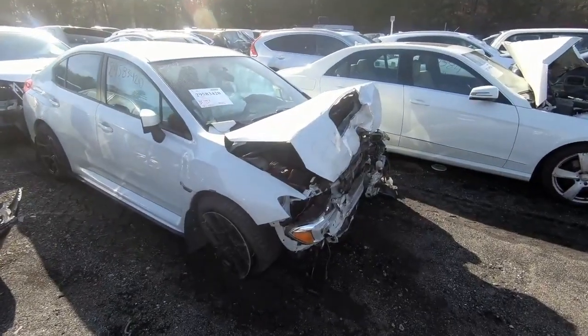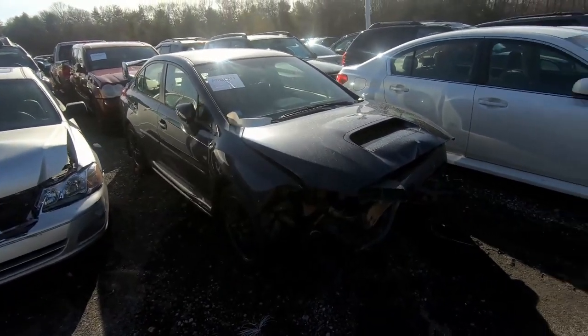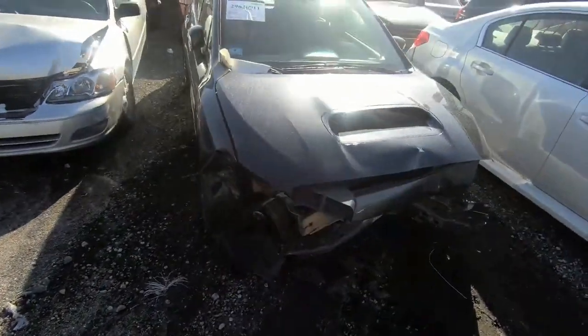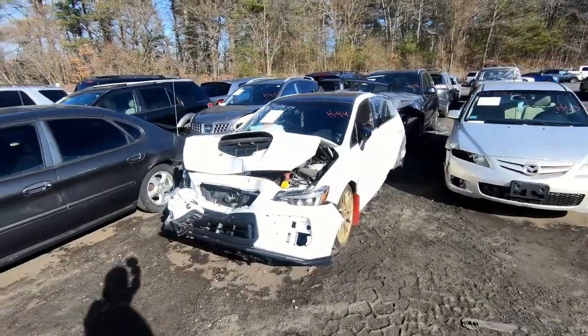Okay, this is getting a little bit out of hand. Every other car here is a WRX that's totaled. This is the fourth WRX here. At least this one's an STI, but I can't even begin to imagine how much WRX owners pay for insurance. Literally every WRX is totaled. All right guys, this isn't even funny anymore.